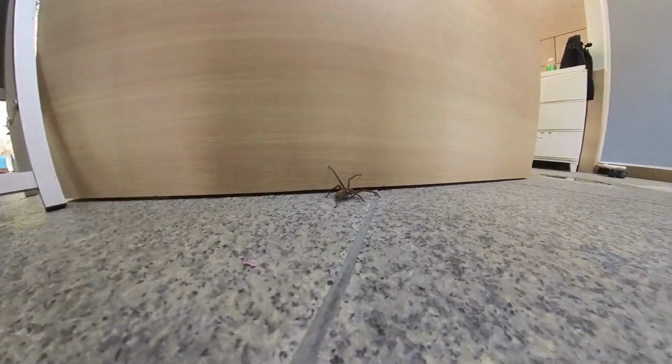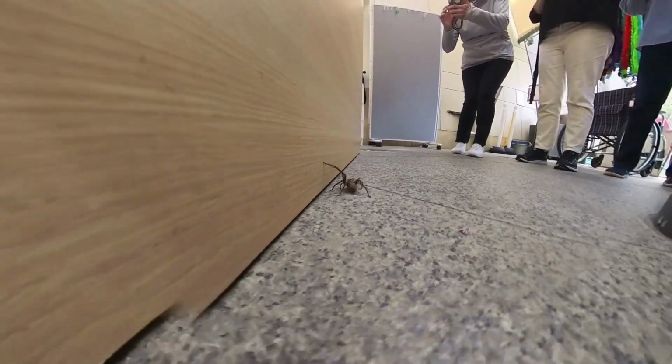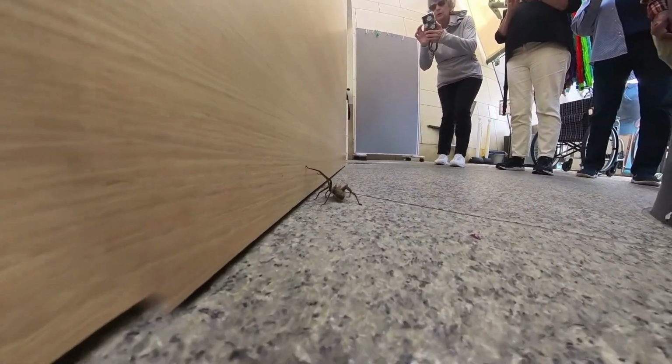And on our way out, there was this gigantic spider that crawled across the floor. And I could put my camera on a stick right up close to it. I don't know what kind of spider that was, but it was a huge one.